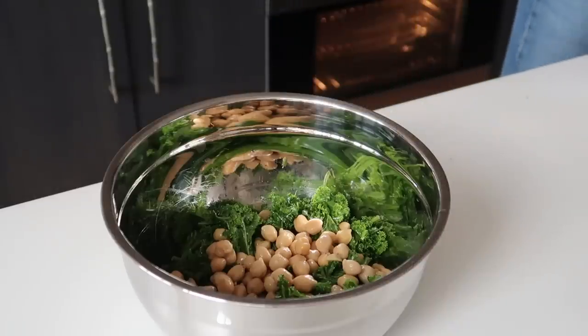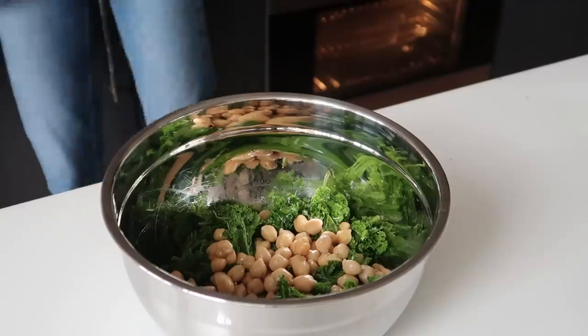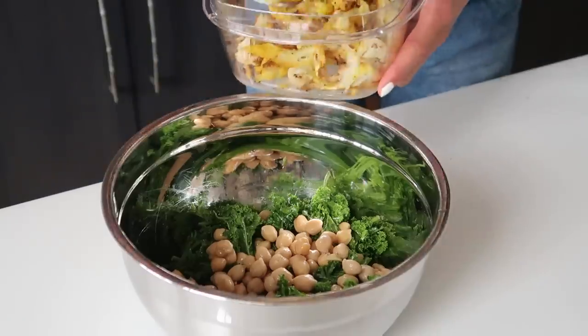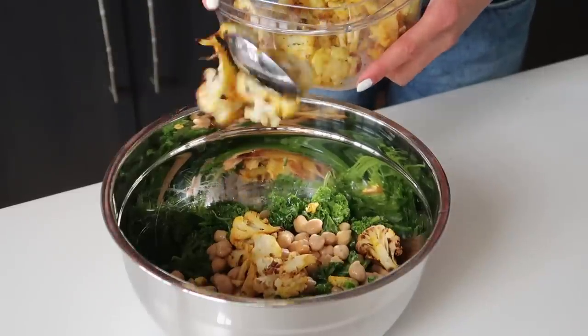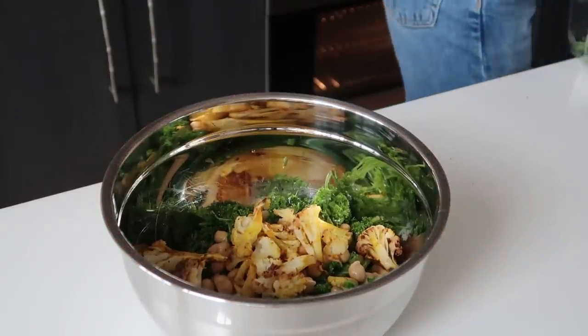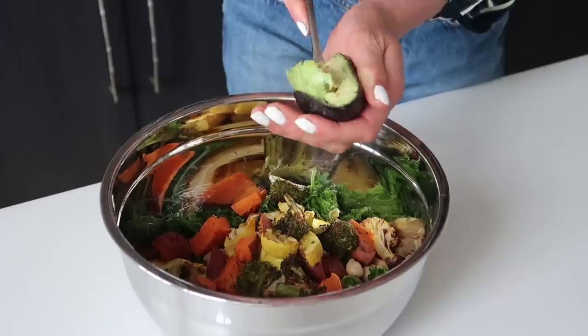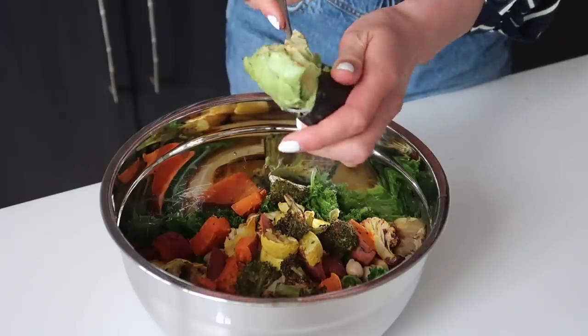Did you know chickpeas are really high in protein and make an excellent replacement for meat in vegetarian and vegan diets? Then I'm adding all my grilled vegetables. I like them chilled the best actually. Adding the turmeric cauliflower, sweet potatoes, broccoli and zucchini, and I add half an avocado.